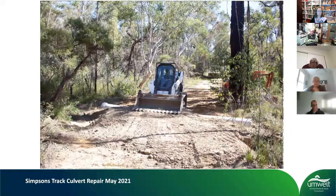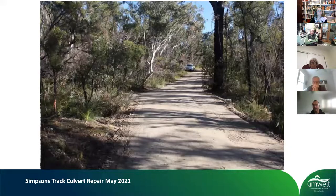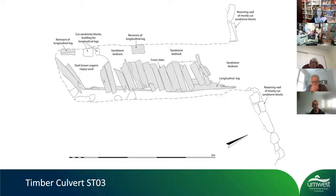This is a little plan of what we found. You can see on the right there the wing walls or retaining walls of sandstone, and then the remnants of the timber culvert itself, which essentially was two long logs laid on either the natural sandstone or on some pieces of sandstone. You can see cut sandstone blocks on the left there, so they could get a level starting point with the long logs, and then he just laid timber capping beams across the top.